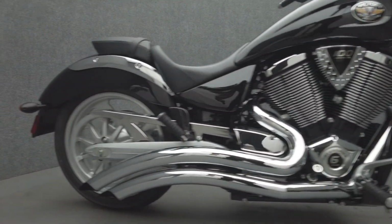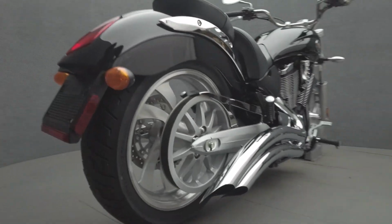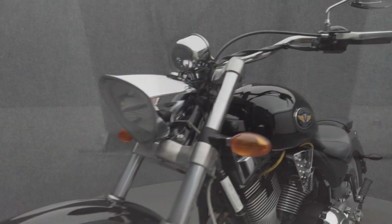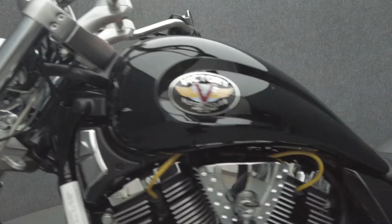Powered by a 100 cubic inch V-twin motor, the Vegas puts rugged low-end power through a 6-speed transmission. It weighs in at 657 pounds and has a 25.1 inch seat height.